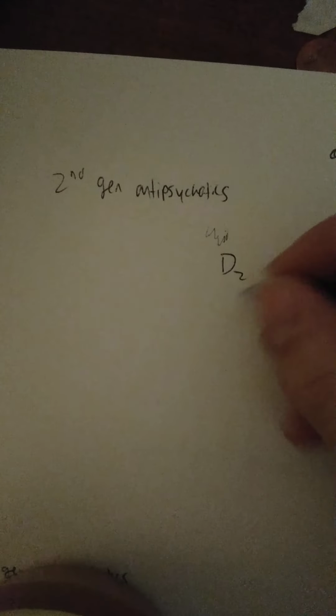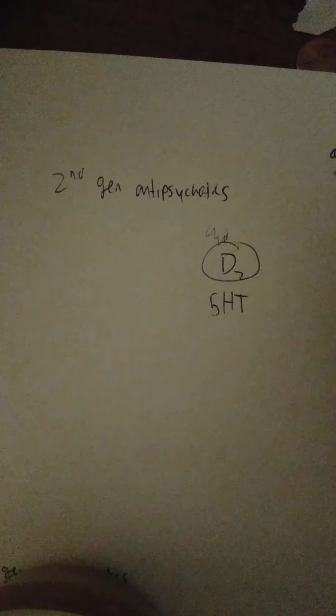Today I'm just going to be talking about why there are serotonin-based mechanisms in second generation antipsychotics. So, as we know, dopamine, rather, is the main hypothetical route to why schizophrenics experience the neuroses that they do. So the overabundance of dopamine was the original hypothesis.